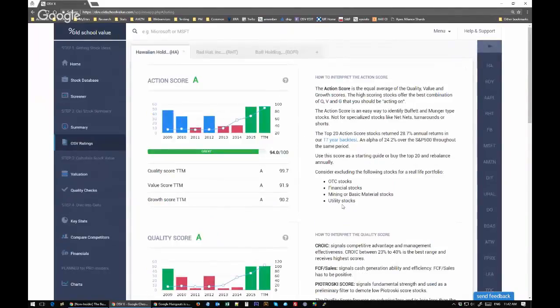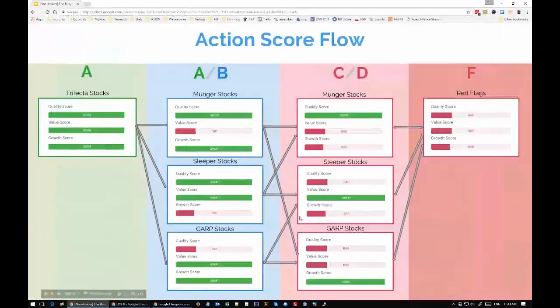You want to take an objective, a systematic approach. But I'm not going to put 20, 30% of my portfolio into Hawaiian just because it's an A grade. I'm going to be methodical. I'm going to put in the correct asset allocation. So these are the flaws that you need to think about.